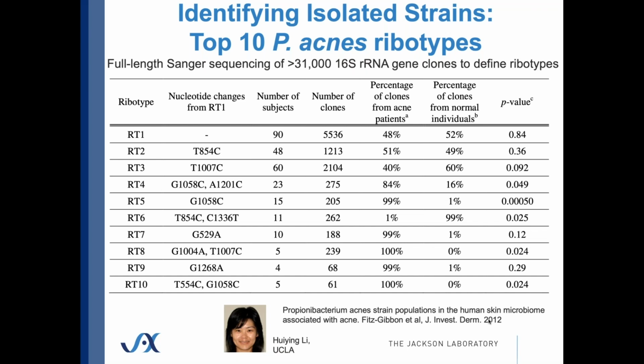acne. And ribotyping had been around for a while, particularly with pathogens where you're trying to identify if you see a particular species, is this going to be a highly virulent one or not? And it turns out that there's a number of pathogens where there's a correlation of their virulence to the polymorphisms you see in their 16S genes, their ribotyping. So that's what we were going to apply to this. So here's an example of that.